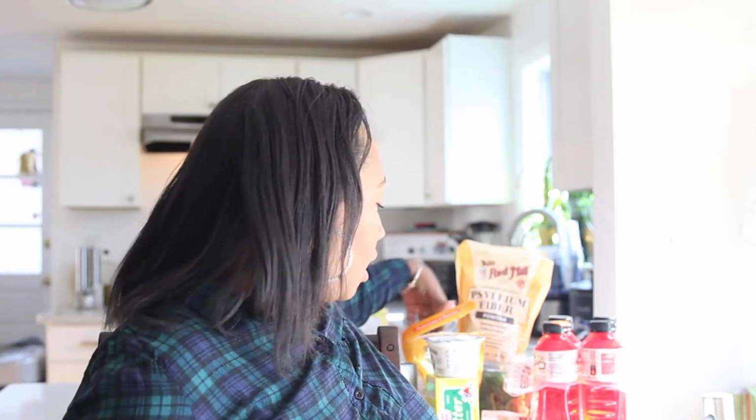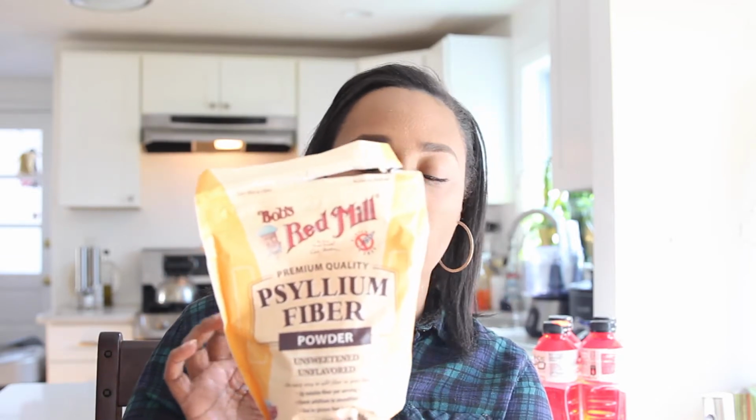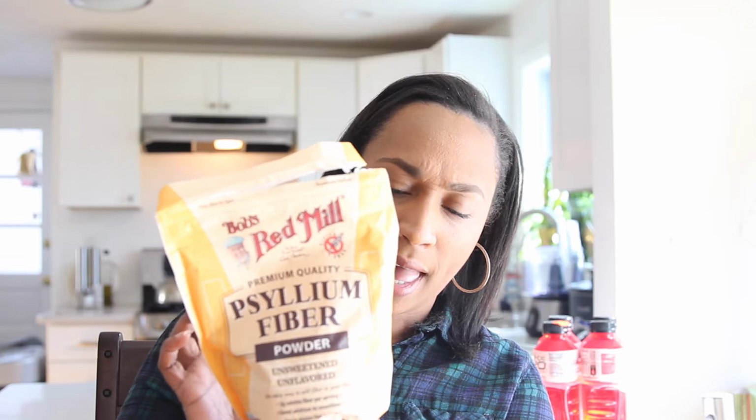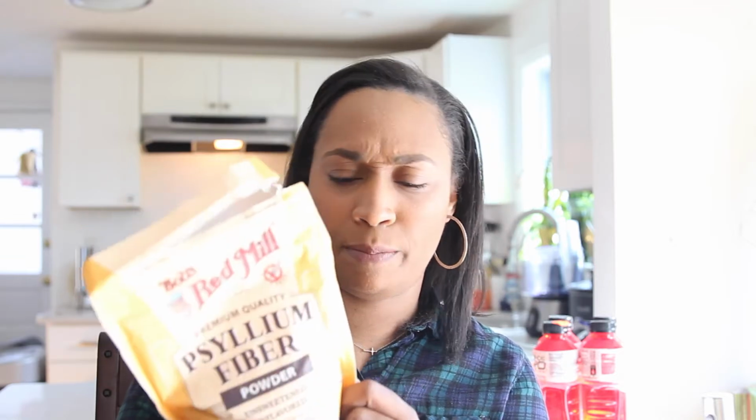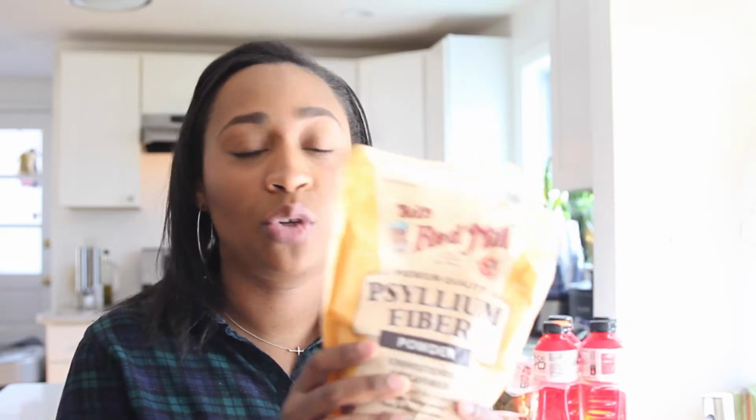Next would be out of the pantry. This is pronounced psyllium fiber, I believe, and this is not extremely keto friendly because it does have, I believe, wheat of some sort in it, from what I've read. I'm just going off of what I do, but I do use this in baking once in a blue moon, very, very rarely. But I'm going through the pantry stuff first. So this is one of the things that would be in the pantry.